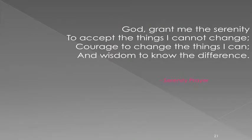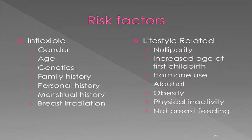So we know that there are things in life we can change, and there are some things we can't change. We talked a little bit about the risk factors, and we'll go into a little more detail now. Some of our risk factors are inflexible. We can't choose our gender or our age, our family history, but some may be lifestyle related.